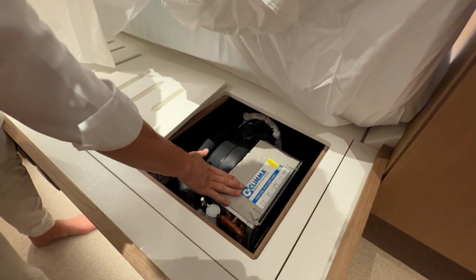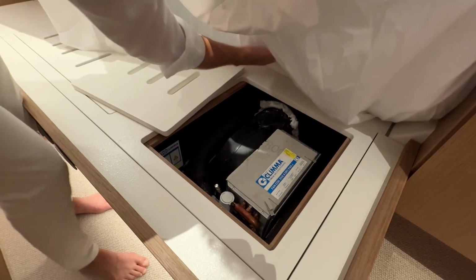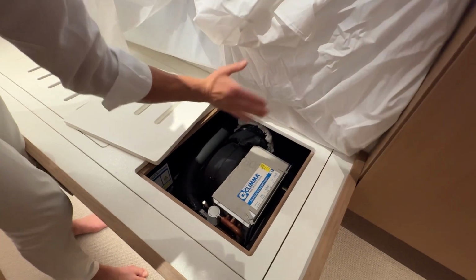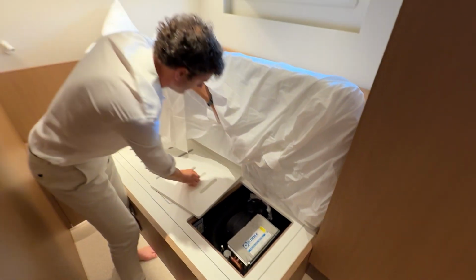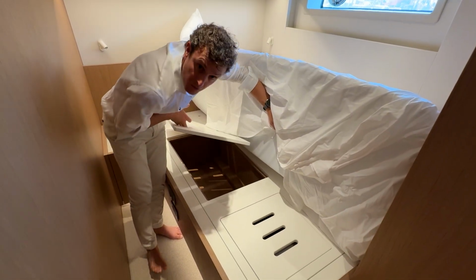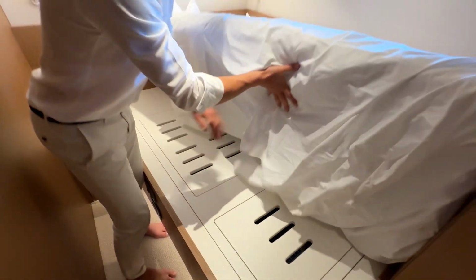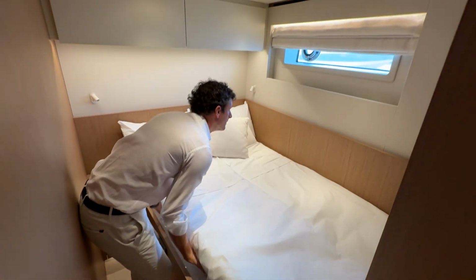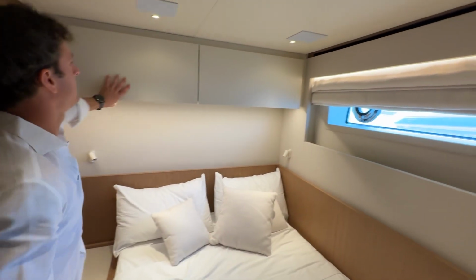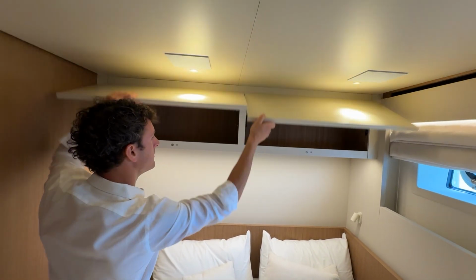So in this case, we have another fan coil unit for this area, as you see, easily accessible. And then on this side, the hull is coming up, so that will be fixed. But on the aft side, instead, is a massive amount of storage. There we go. And then you also have a beautifully designed space here with two cabinets right here.